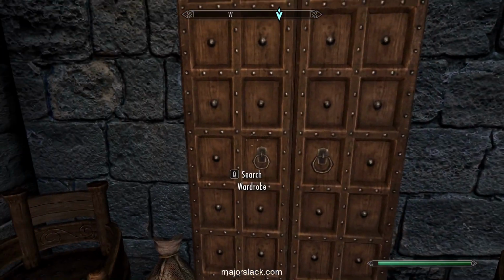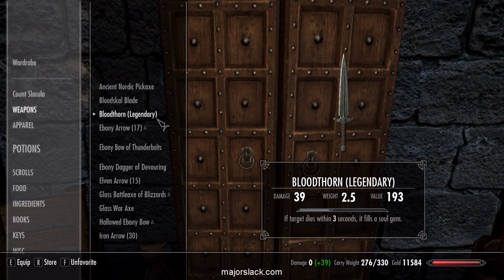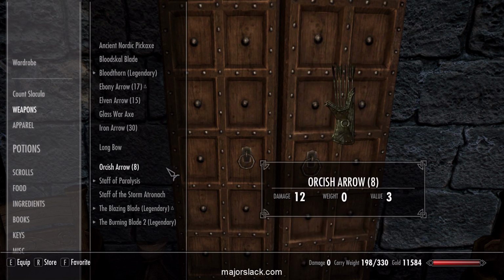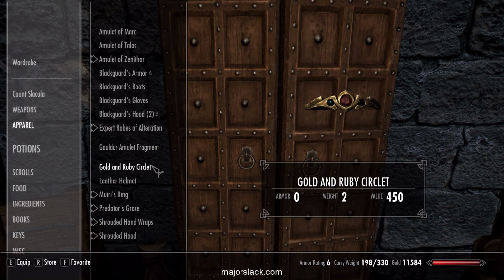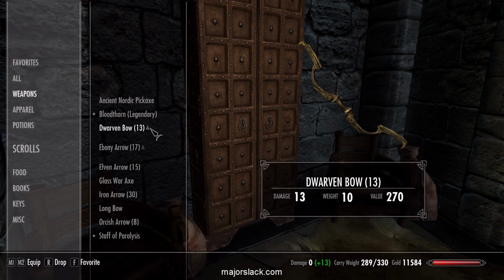Alright, let me just fiddle around with my inventory here and dump off stuff. Basically, you want to dump off everything enchanted that you collected. So, for example, that goes in, that goes in. And, like I said, let me fiddle around with everything and get it all shipshape, and I'll be back in a second. Okay, I'm back.